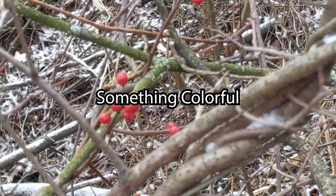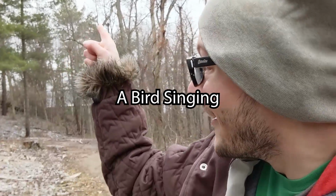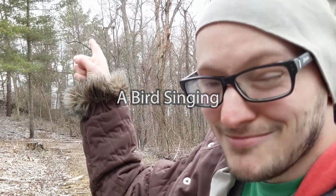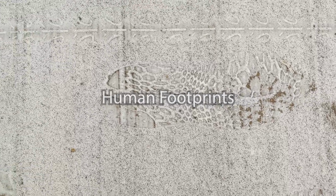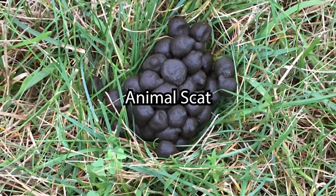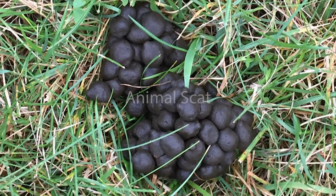Something colorful, like red berries. Listen for a bird, like a cardinal. Human footprints. Animal scat, like this deer poop. And animal footprints, like this deer track.